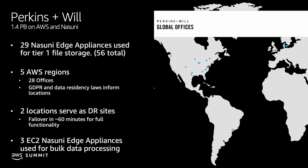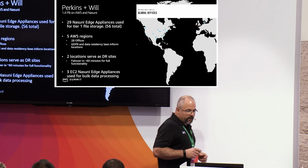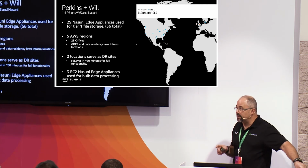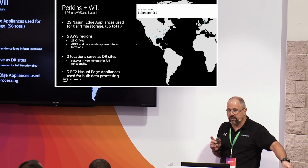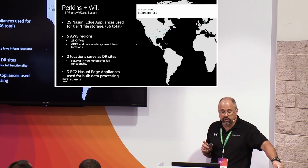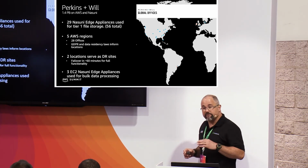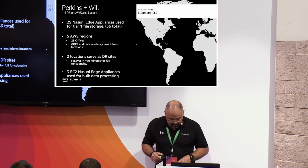They haven't always been big, but today, Perkins & Will has about 1.4 petabytes in AWS. So it's a pretty good data footprint. They've got 29 Nasuni Edge appliances that are dedicated for Tier 1 data access. So this is their most important sites and their most important data sets. They have about 56 total. They operate in 5 different Amazon regions.